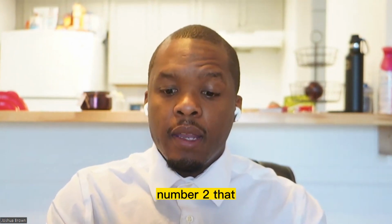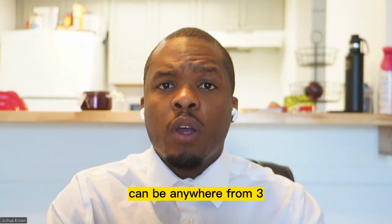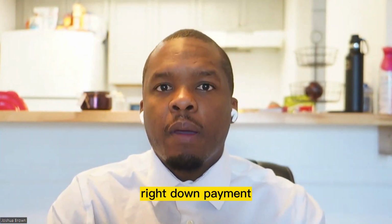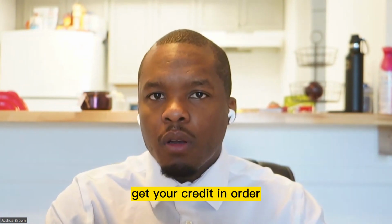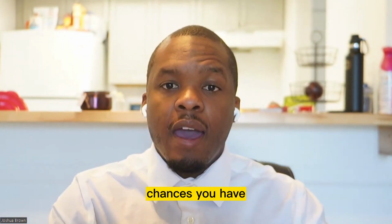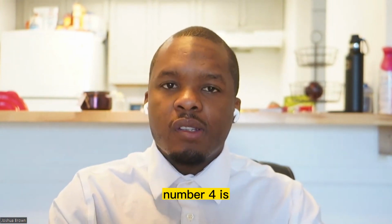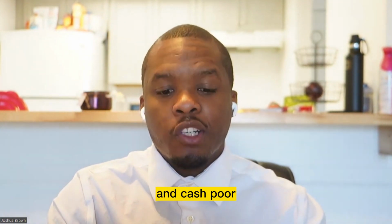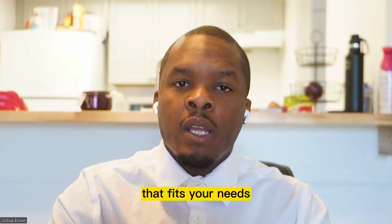Number 2, in that start saving early, another reason why is because you're also going to have to put down a down payment, and that down payment can be anywhere from 3% all the way up to 20%. But if you're getting with the right mortgage lender, they'll be able to put you in the right program so that you can put down the right down payment that's affordable to you. So that's another thing to keep in mind. Number 3 is just going to be get your credit in order. The higher your credit score, the better chances you have at getting a home, and the better rates that you will receive. Number 4 is just decide how much you can afford and stick to it. You don't want to be house rich and cash poor. And then my 5th and final one, find that great mortgage lender so that they can get you in the right program that fits your needs and your goals.